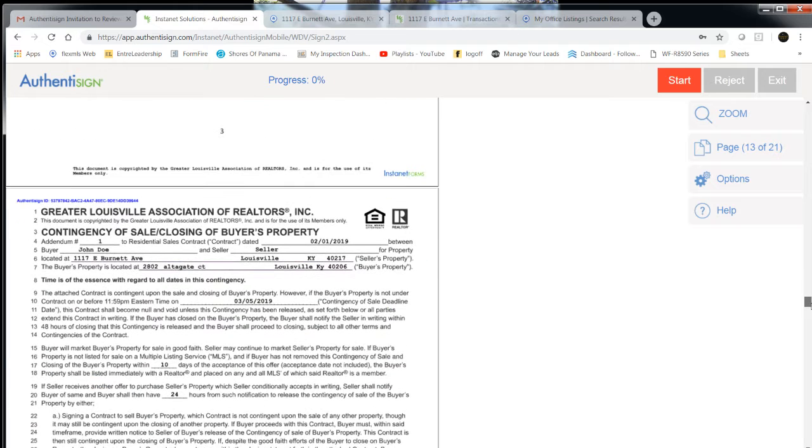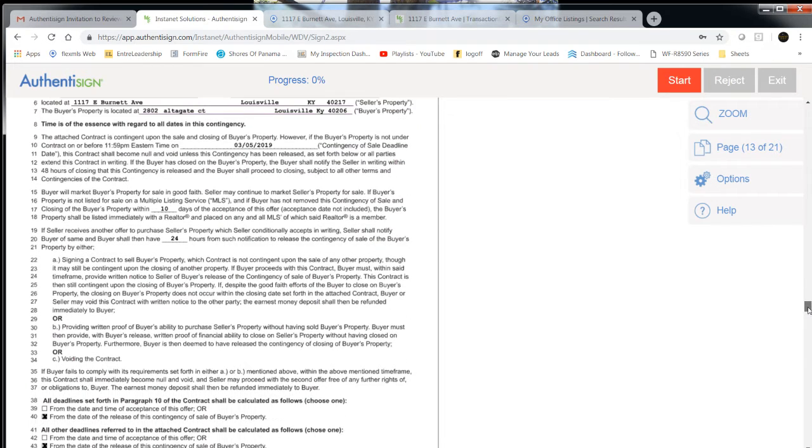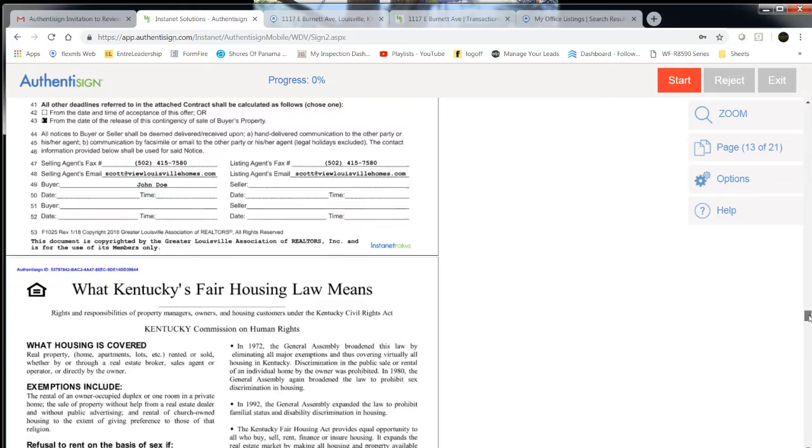And then the next thing is the contingency. This says we're going to have our house on the market within 10 days, and we're going to have until this day to sell it. But if they get another offer, they're going to notify us. As soon as they notify us, we have to tell them within 24 hours whether we're going to go through with the contract or not. And we have to provide them in writing from the lender showing that we have the funds necessary to go through. All the dates on the contract above are from the release of the contingency. That means once we've sold our home, once it's under contract.